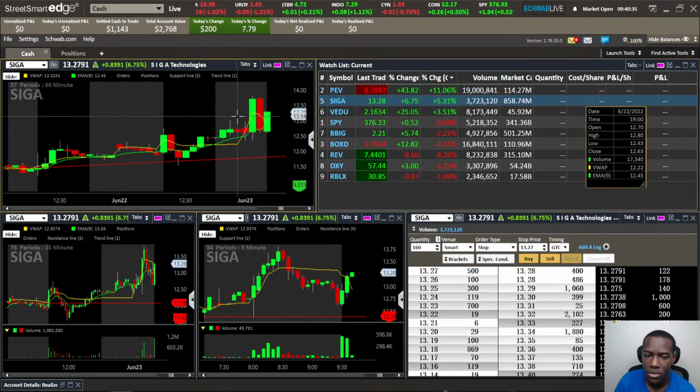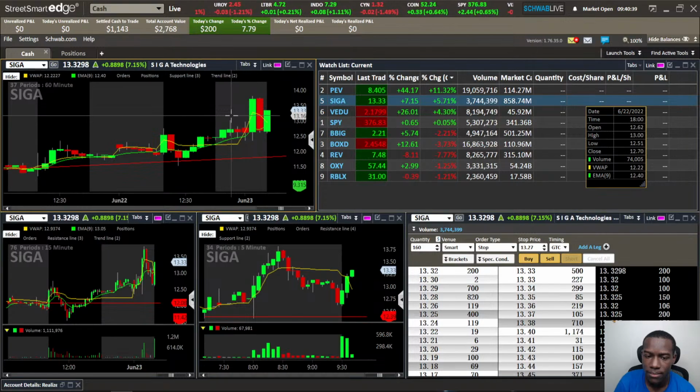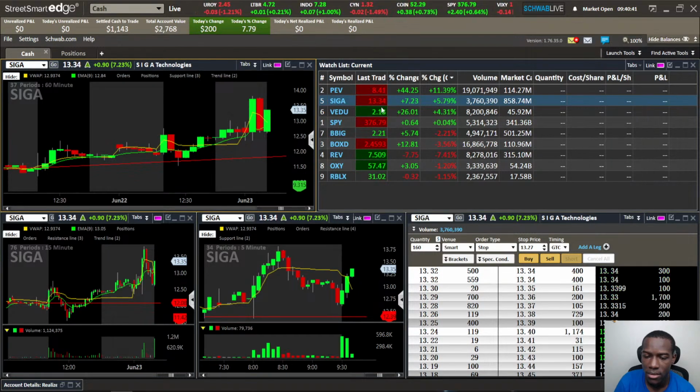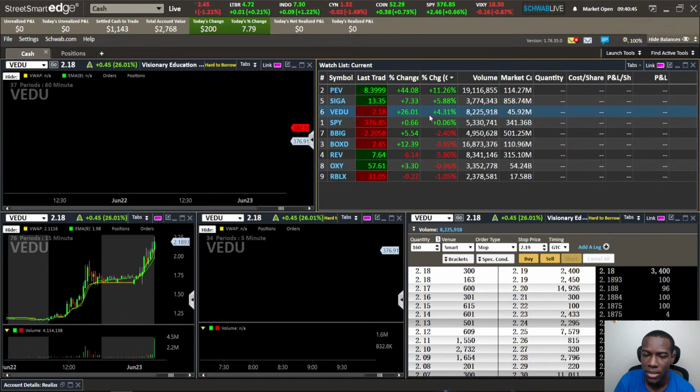Siga pushed through the halfway point of this little candle just a little bit higher. I think it's going to be coming down though. But it is one of the few that's green on the day.